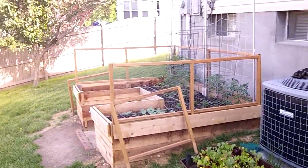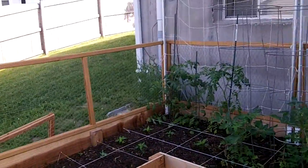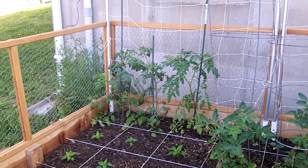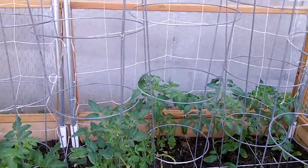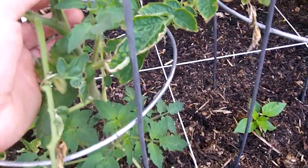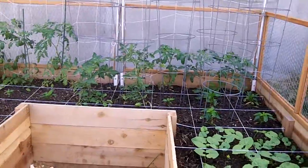I'm very pleased with the way that the raised beds are coming out right now, and we've already got a tomato on the vine, and it's not even the middle of May. I'm just amazed at how well it's doing. I'm hoping the plants do okay. This guy needs a little bit of work here, but oh, there's a tomato too. Oh my goodness, awesome.